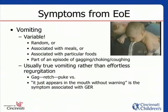Sometimes it seems completely random, not associated with anything that you can predictably expect. Sometimes it's directly related to meals. Sometimes it's directly related to the ingestion of a particular food, and every time that food is eaten, vomiting is the result. Sometimes it's sort of a reflex mechanism that's induced by coughing. Some people have what's called post-tussive emesis, where they get into a coughing fit, which stimulates their gag reflex, and then they vomit. It's not really gastrointestinal disease at that point, but it's still vomit.